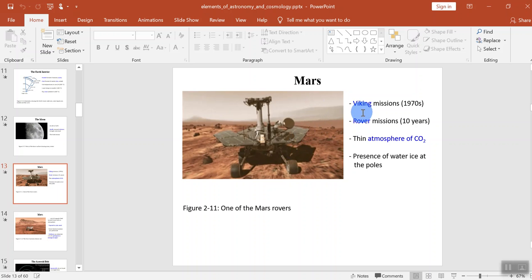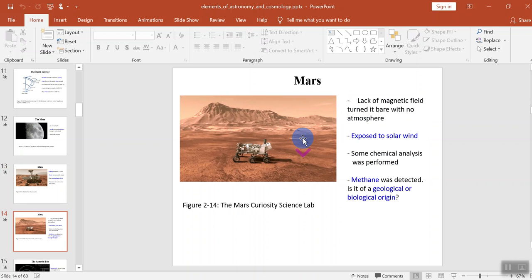Mars, there were the Viking missions and the rover missions in the past 10-15 years. There's a thin atmosphere of carbon dioxide. They found water at the poles. This is one of the rovers. This mission was supposed to last less than a year, but it lasted 15 years. Why? Because they thought that the solar panels would get covered with dust and would not function anymore. It turns out on Mars, there are windstorms that clean out the solar panels so that they're still getting the sun.